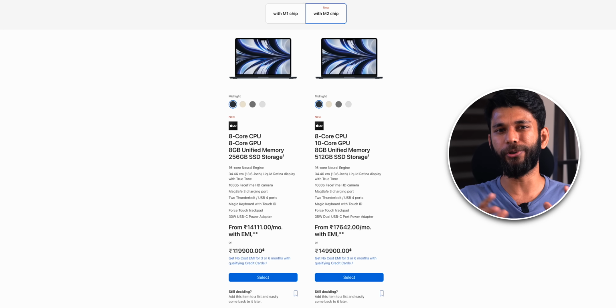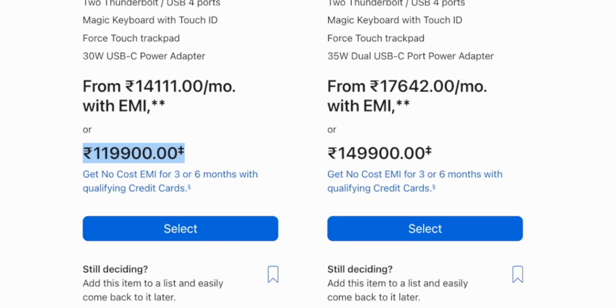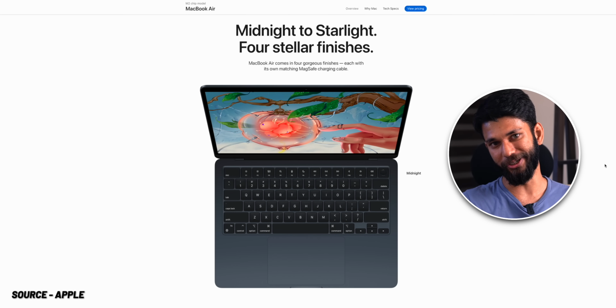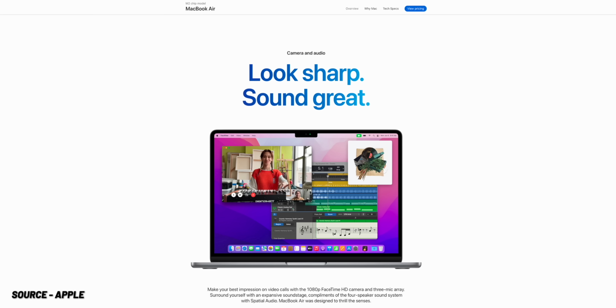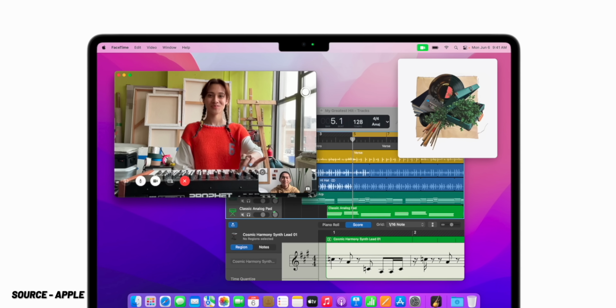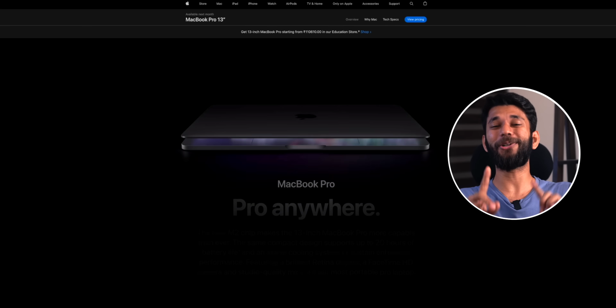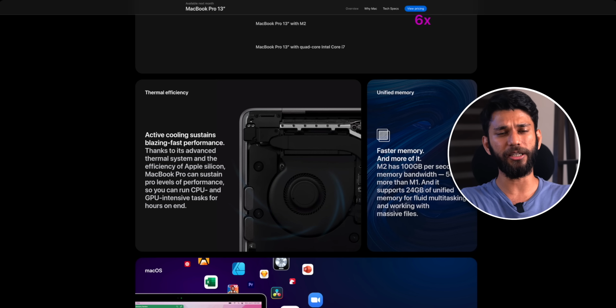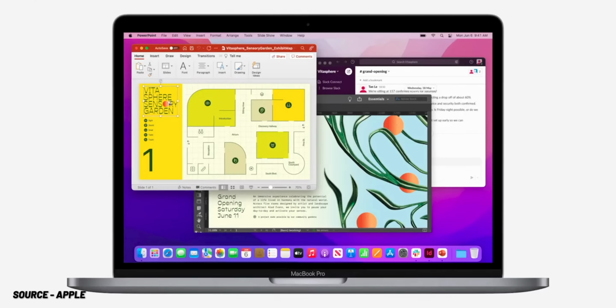Now, here's the thing. Apple MacBook Air M2 in India starts at 1,19,000. You get 4 different colors. Hold on, I legit wrote the name, hang on. Silver, Space Gray, Gorgeous Starlight and Gorgeous Midnight. And they did it. You get a notch on MacBook Air M2. And funny thing, there's also Apple MacBook Pro M2 13-inch with the same M2 chip, a touch bar and a fan. And that doesn't have a notch.